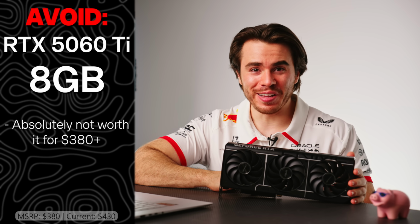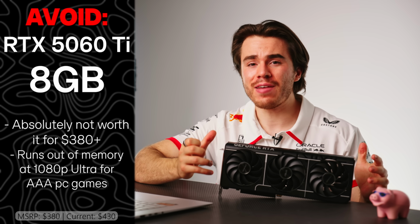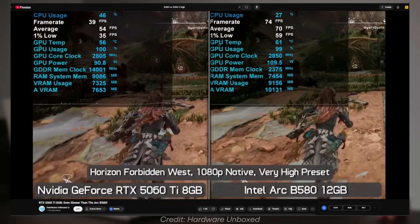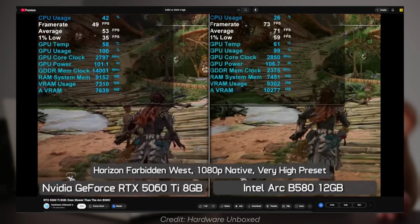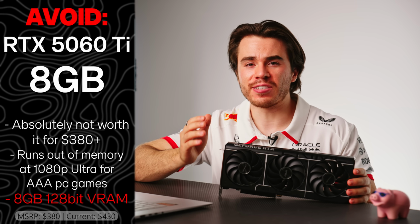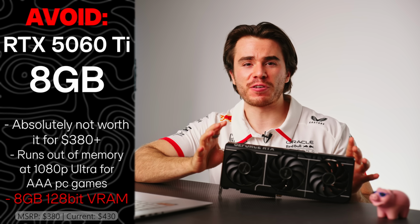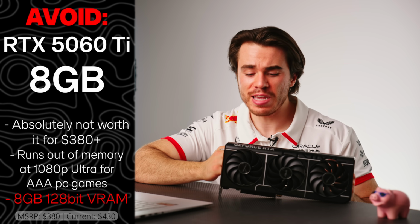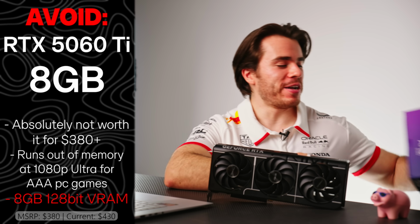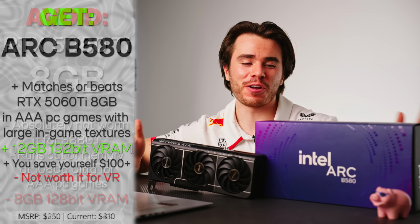That is ridiculous. And as I just described, we already saw this graphics card struggling even at 1080p on certain AAA PC games at higher graphical settings versus that graphics card, which should be in a lower tier, simply because the 5060 Ti 8GB has that pitiful 128-bit 8GB VRAM that is on a graphics card that is way too expensive for it, even with GDDR7 memory modules. So what should you get instead? Well, I just covered it, but literally save yourself money and get an Intel Arc B580.